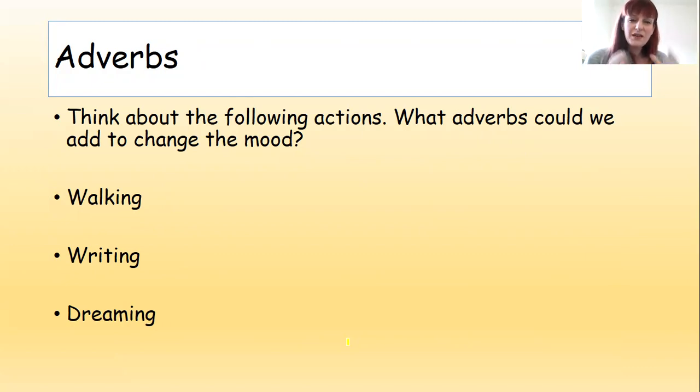Finally, dreaming. Okay, you might be having a good dream or a bad dream, and using an adverb will tell me what that is. So you might be dreaming peacefully. What kind of dream will I be having if I'm dreaming peacefully? Probably a nice dream, isn't it? Yeah. If I'm dreaming fretfully, what kind of dream might I be having? Maybe you want to go away and look up the word fretfully and see if you can find out what it means. Think about what kind of way you might dream and write down an adverb to describe it.